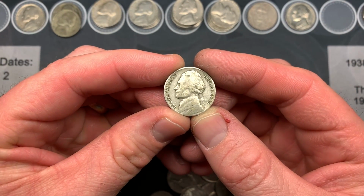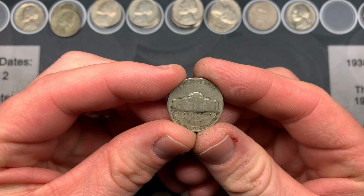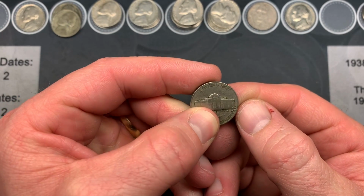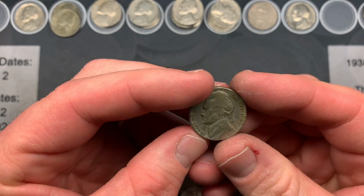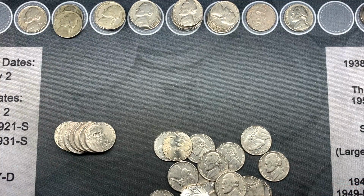Now, roll 48, and the 48 she just pulled out. How cool would this be if it was a San Francisco? And it does not look like there is a mint mark. We'll have to check that under the scope, but I do not believe there's a mint mark. That looks like a Philadelphia. But still, this box is heating up at the end.